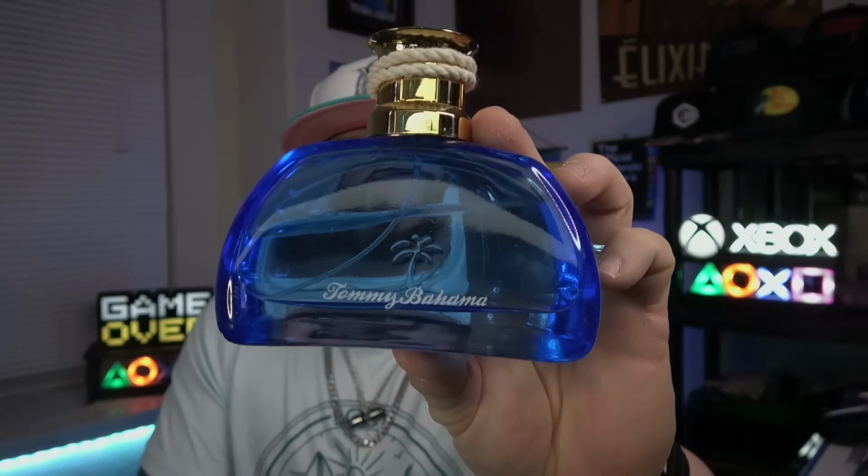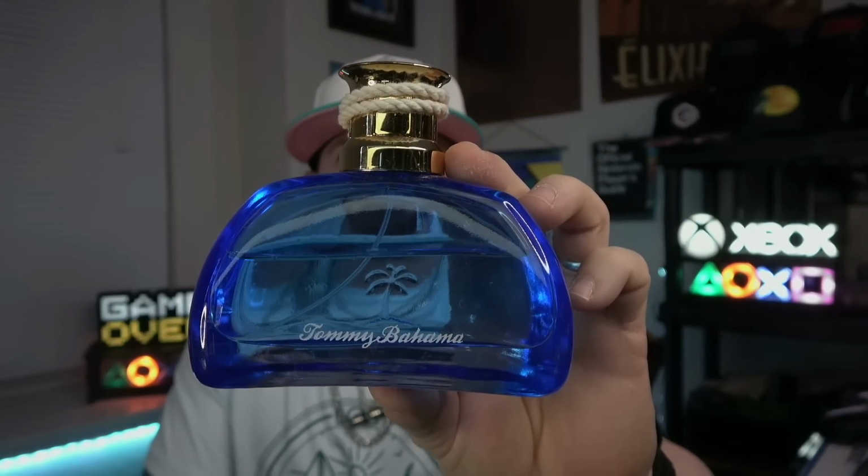It's an all-time great for the high heat, for the summertime. It's a great vacation fragrance. Any of these topics, situations, climates, and settings, this fragrance excels, and excels greatly at it. I've always been a fan of this one. I'll always have a bottle. And you should too. For 20 bucks, it's a no-brainer. It's Tommy Bahama Set Sail St. Barts.